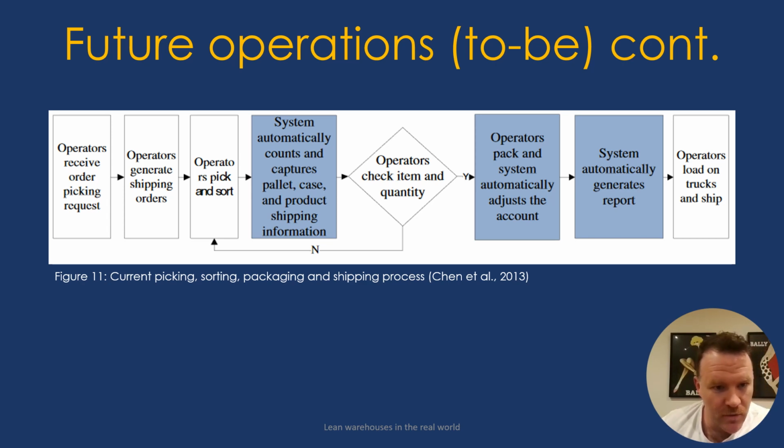From there, the system automatically counts and captures the pallet, case, and product shipping information. And then the operators will check the item quantity on the system, on their reader. If that is incorrect, we'll go back and redo a repick. Operators pack and the system will automatically adjust the account. The system automatically generates the report then as it's loaded onto the trucks and shipped out, all through the help of the RFID technology.